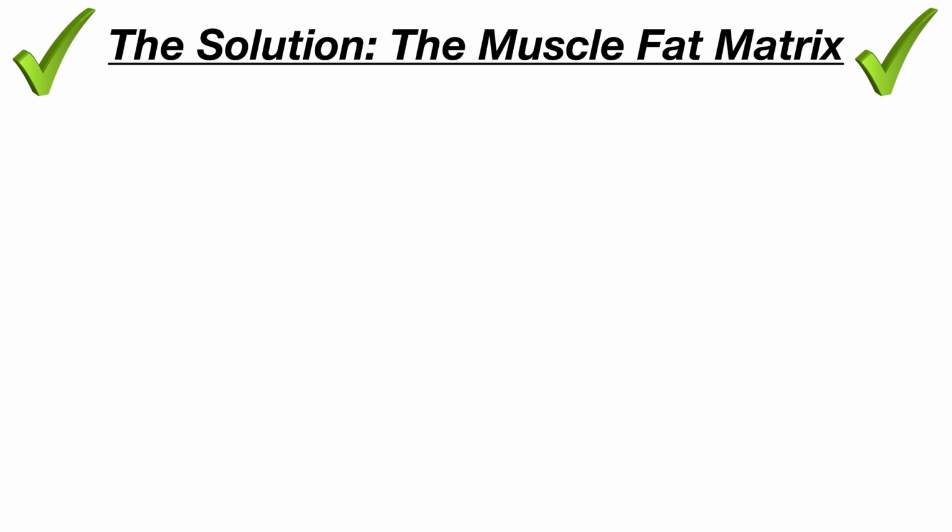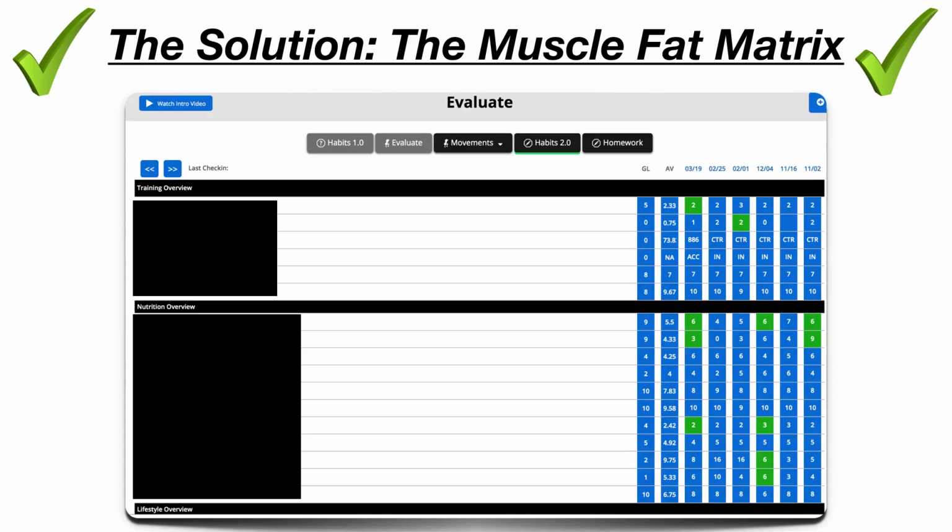So the solution to this, what is in the back end of our system, like the Netflix algorithm, is what I like to call the muscle fat matrix. Now, this is one tab of the many tabs that we have on the back end of our platform in order to serve you. And this is the evaluate tab, or what we like to call habits 2.0, or otherwise known as the muscle fat matrix. So either on a monthly or a bi-monthly basis, what we're doing is we are going through, as you can see here, a training overview, a nutrition overview, and a lifestyle overview.